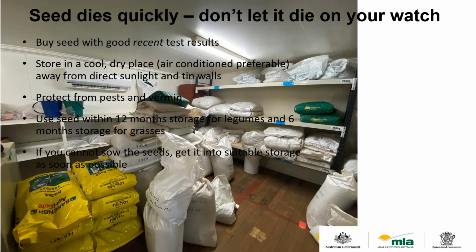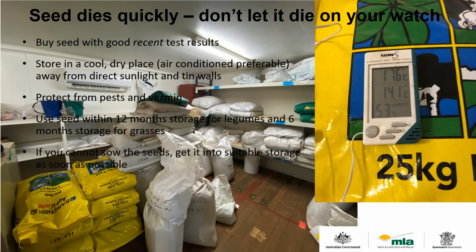This is a little store we use, it's air conditioned, and we can keep seed in here for 2, 3, 4 years in between plantings. And there's some examples of the conditions in that store. So there's 53% humidity and about 15 degrees in there. And that's enough to keep seed going for a long time. So whatever environment you find yourself comfortable in, it's generally a good environment to store seed.